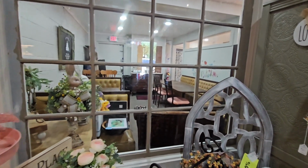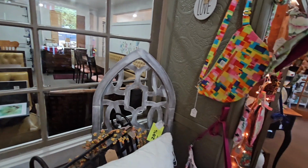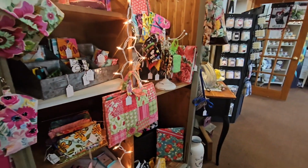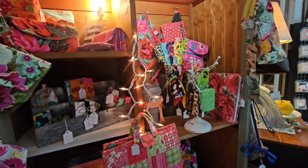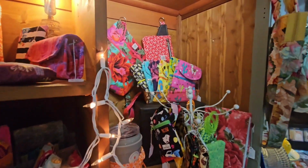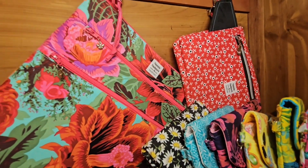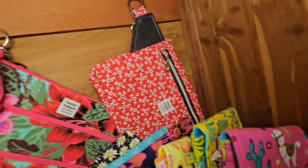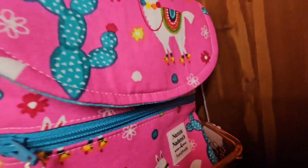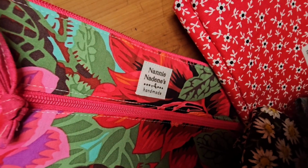And that's a little cafeteria back there. I'm looking through the window, so this is a seating area, obviously. Now, it looks like Nanny Nadine makes these. Let's see if I can get a better... There.